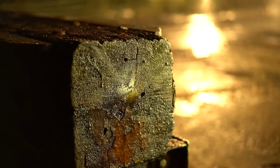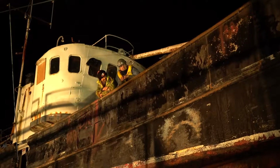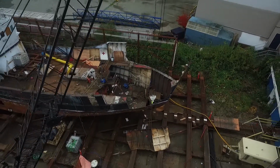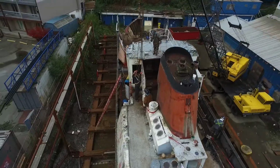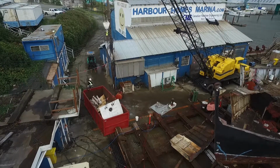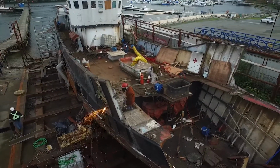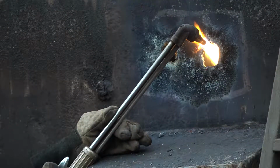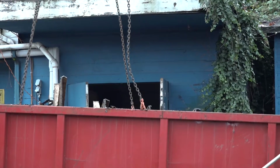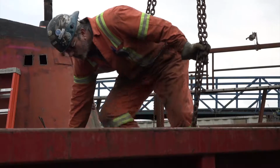We sent all sorts of samples off to the labs to get tested to make sure that we were working within not just WorkSafe BC guidelines, but also to make sure that the workers that were here knew what materials they were dealing with to mitigate all the risks that were associated with the completion of the job. Once we got the results back, we started to section the ship off. We cut holes throughout the ship so that we could have good access without having to work in confined spaces, taking the workers' safety into consideration.